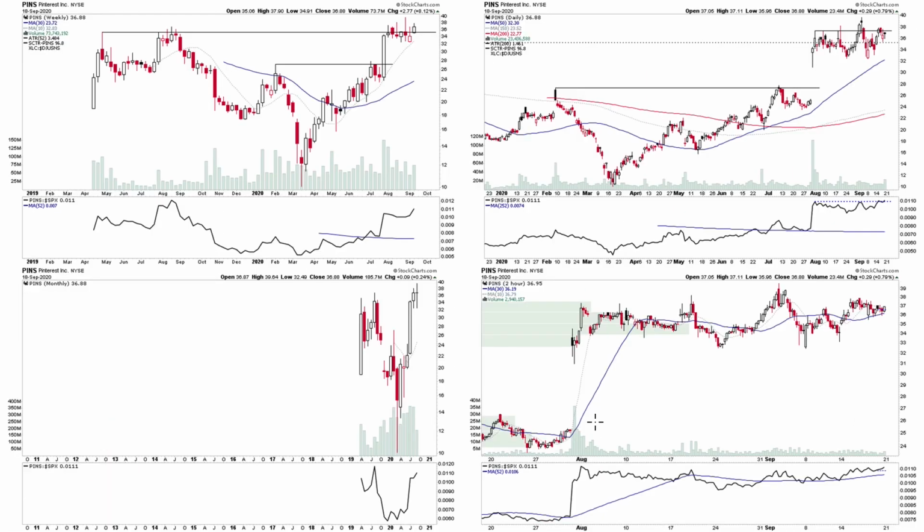Okay, that's a lot for the market breadth. Let's get into the next phase, which is the stocks that I'm watching at the moment.